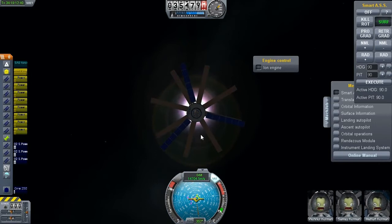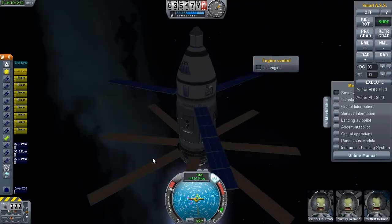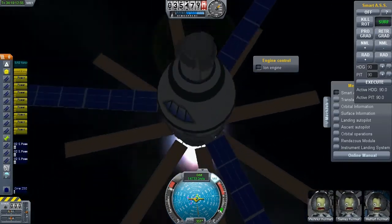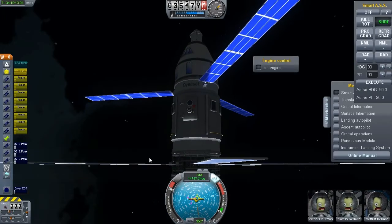So, although MechJeb will be able to continue to fly this craft, using their last breaths, they're sending the engine forward. And the engines will continue on for as long as they physically can on the battery power.